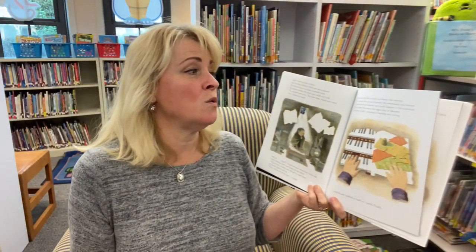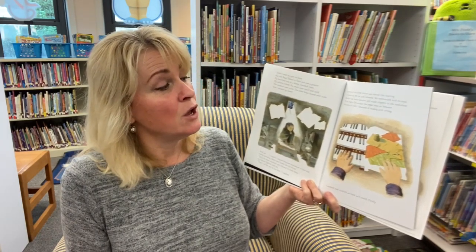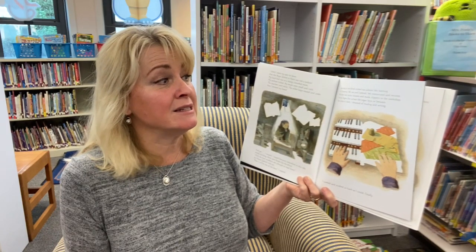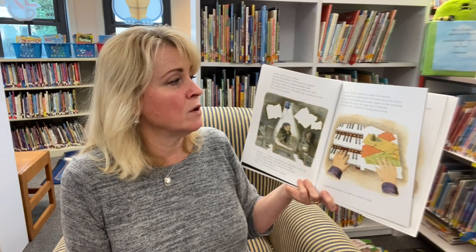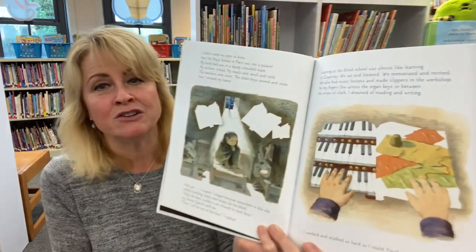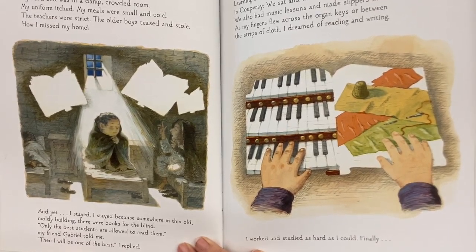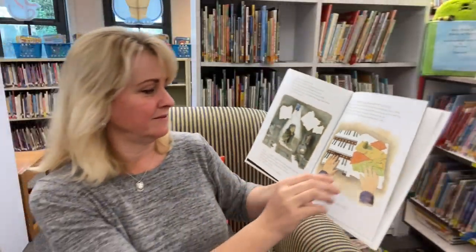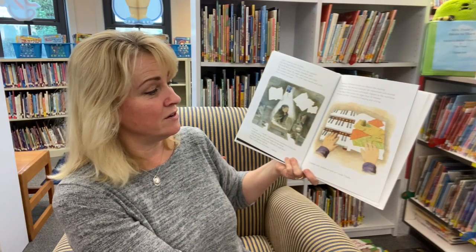Learning at the blind school was almost like learning in Couvray. We sat and listened. We memorized and recited. We also had music lessons and made slippers in the workshop. As my fingers flew across the organ keys or between the strips of cloth, I dreamed of reading and writing. I worked and studied as hard as I could.